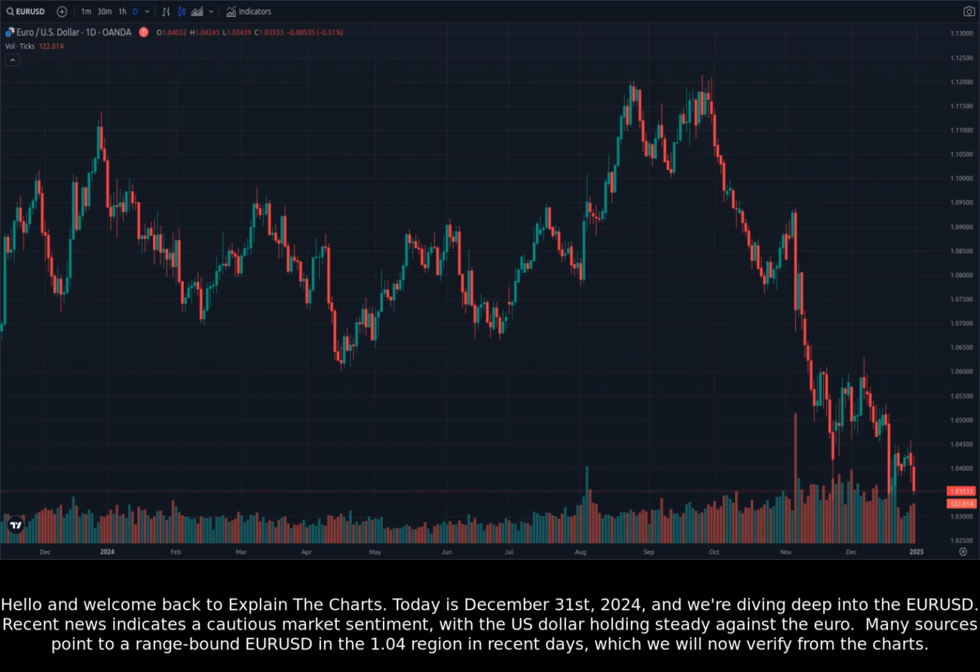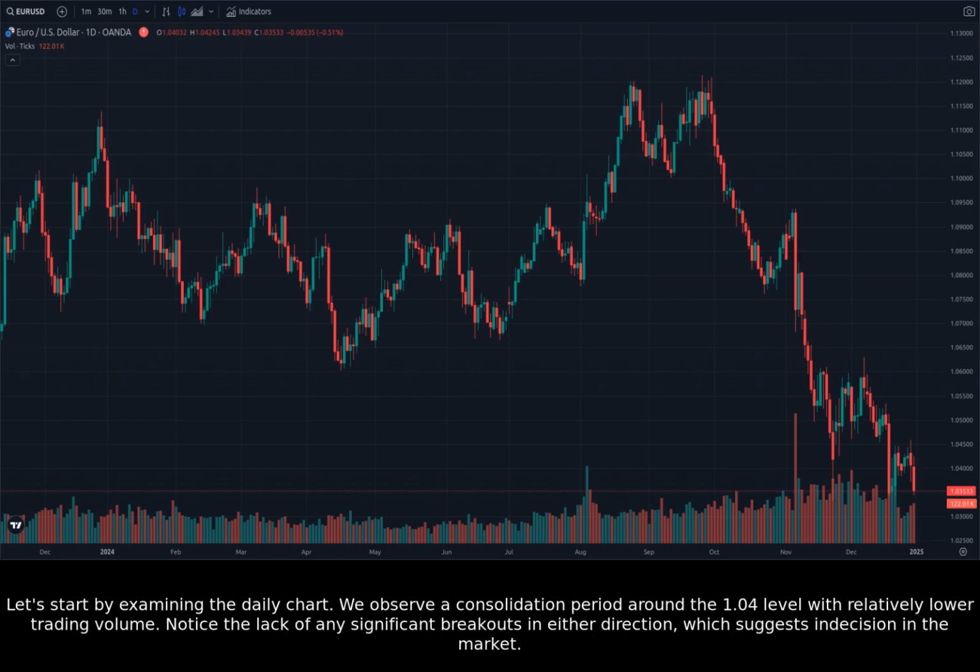Today is December 31st, 2024, and we're diving deep into the EURUSD. Recent news indicates a cautious market sentiment, with the US dollar holding steady against the euro. Many sources point to a range-bound EURUSD in the 1.04 region in recent days, which we will now verify from the charts. Let's start by examining the daily chart.